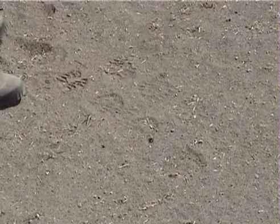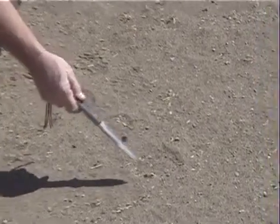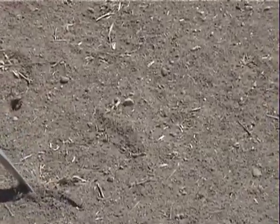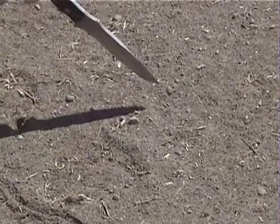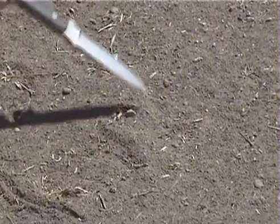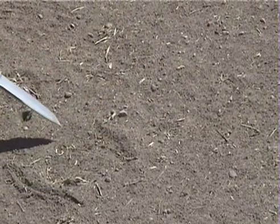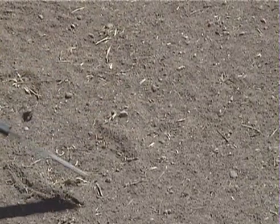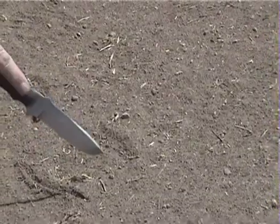There we go, another print. It's now been 5 days since we made the first print. This is the first print we made 5 days ago. Here's the heel, and here's the forward portion of the foot. You can see most of the patterning has now disappeared. You also notice that the print seems to be fairly large. It's actually expanded because of erosion. It's fallen in and the sides have crawled back away from the print itself.